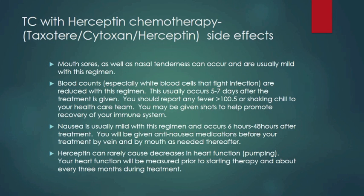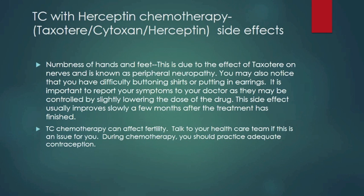Nausea is usually mild with this regimen and occurs about 6 to 48 hours after treatment. You'll be given anti-nausea medications before your treatment by vein and by mouth afterwards as needed. Herceptin can rarely cause decreases in heart function, that is, the pumping action of the heart. Your heart function, therefore, is going to be monitored prior to starting therapy and about every 3 months thereafter.